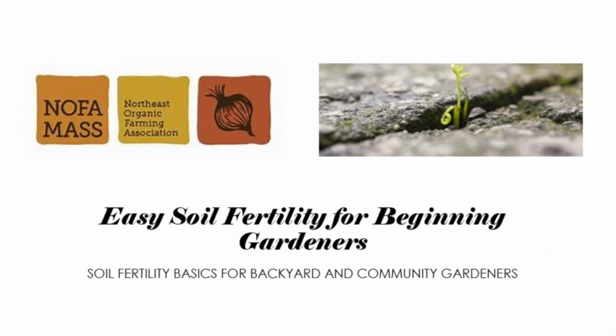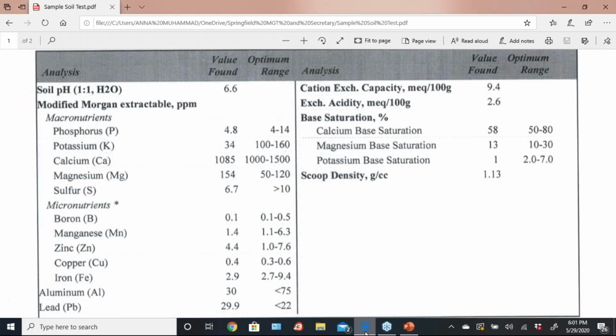So I'm going to show you, and I hope you can see it, the UMass test that we start with. I'm showing you a test from a parishioner that I worship with, from a 2018 UMass test.